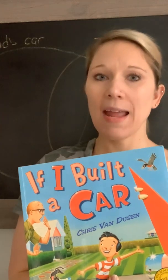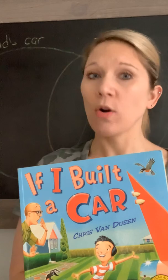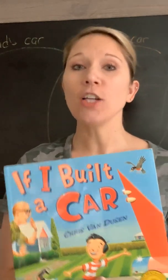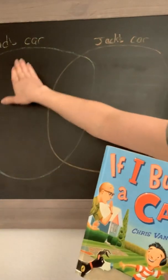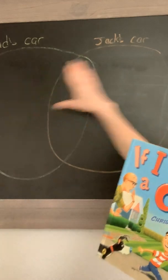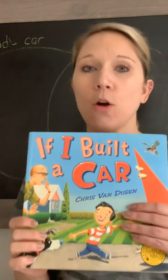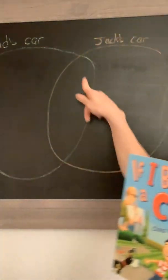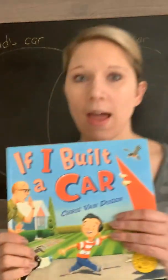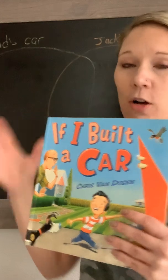So when we compare, we see how they are the same. When we contrast, we see how they are different. So what's different in contrasting will go right here and right here. Right here will be just for Dad's car, and right here will be just for Jack's car. When we compare what's the same, that will go in the middle. So in the middle will be true for both sides, okay? And I'm going to be pausing and writing on my Venn diagram as I read this.